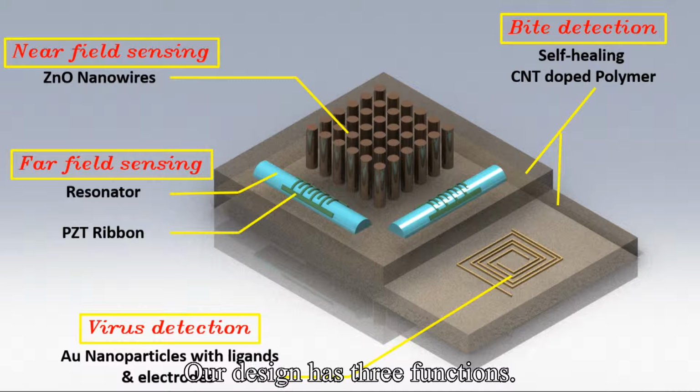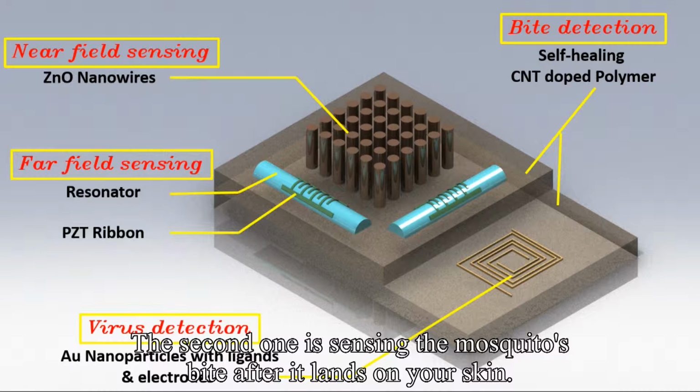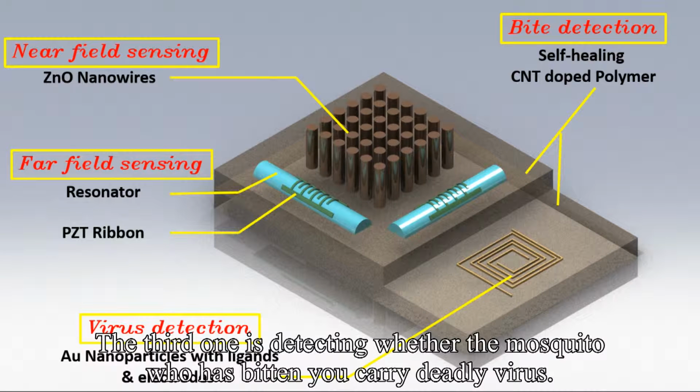Our design has 3 functions. The first one is to sense the mosquito's approach. The second one is sensing the mosquito's bite after it lands on your skin. The third one is detecting whether the mosquito who has bitten you carries a deadly virus.